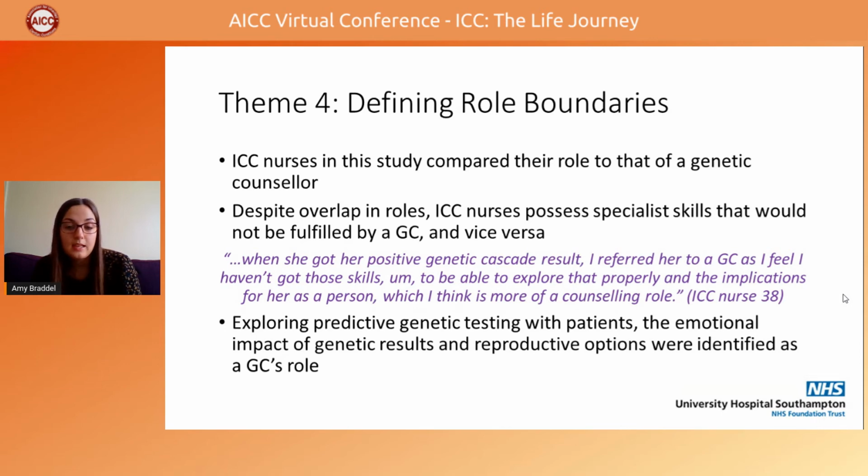And it was kind of expressed by the nurses in the study that actually certain elements, such as discussing the emotional impact of genetic results and impact on families, and thinking about reproductive options and things like that, were identified as more of a GC's role and beyond the scope of their practice.